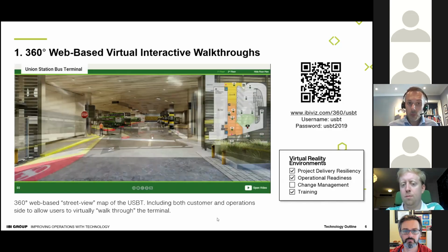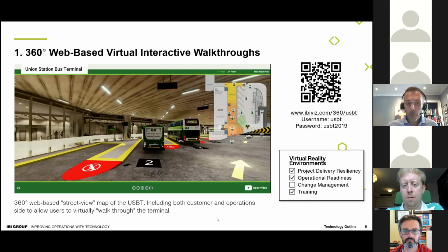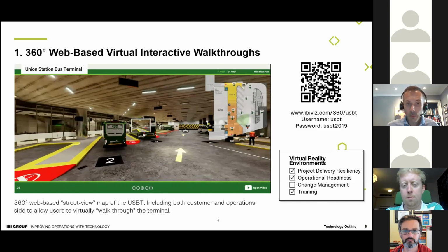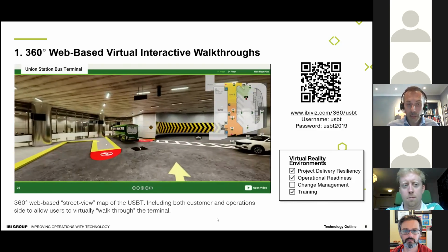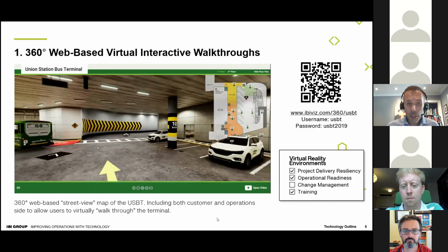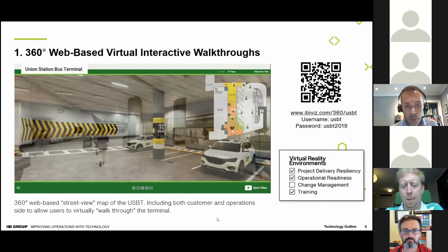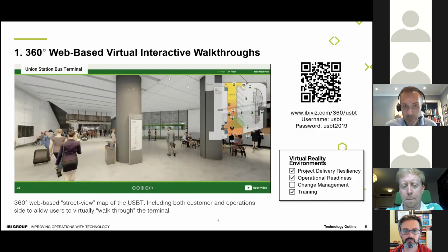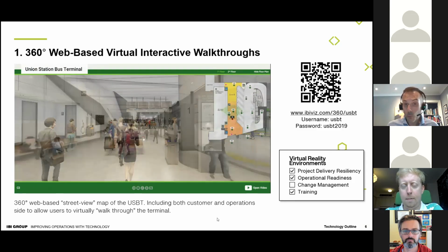So with the interactive walkthrough, where we found this really important, there's two aspects. There's around our operational readiness framework. So we had over 200 different operational readiness elements, as well as another 100 change management elements. For those who don't realize the complexity of our operation, we have multiple business units. So obviously bus operations, bus fleet maintenance, operating on the roadside.